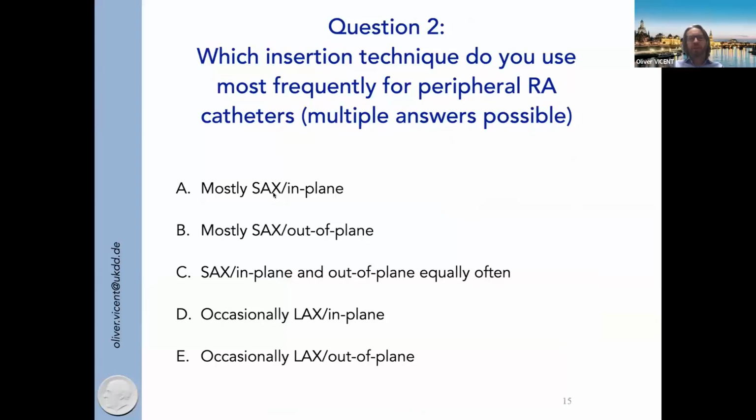A, mostly the short axis in-plane approach. B, mostly short axis out-of-plane approach. C, you use both approaches equally. D, occasionally the long axis in-plane, and E, occasionally long axis out-of-plane. Now you can vote, and in 15, 20 seconds, I will tell you the results.